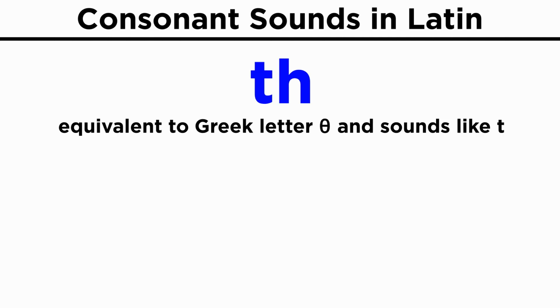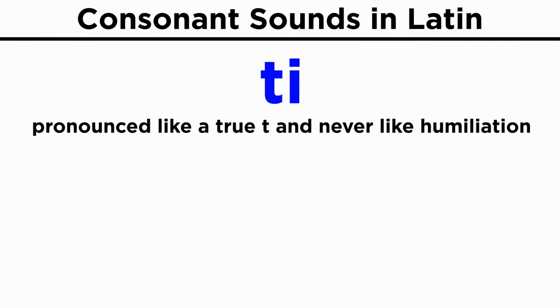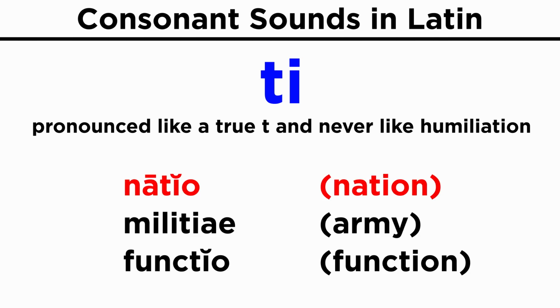This represents the Greek letter theta, and it has the same sound as the letter T. Theatrum. Thermae. T-I. This is never like in the English word humiliation, but rather like a true T. Natio. Militiae. Functio.